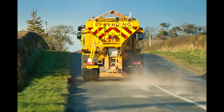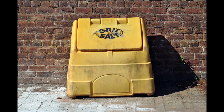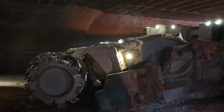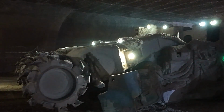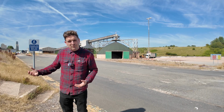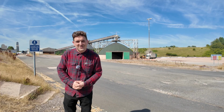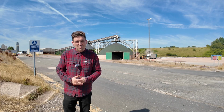The gritting lorries go out in winter, they scatter it across our roads to make the roads safer to travel for vehicles. They put it on pathways, footways. They extract it through a continuous mining machine, which then pulls it onto a conveyor belt, and that leads right through to a pulley system, which takes it up to the salt barns behind me. We're going to find out all about that operation.